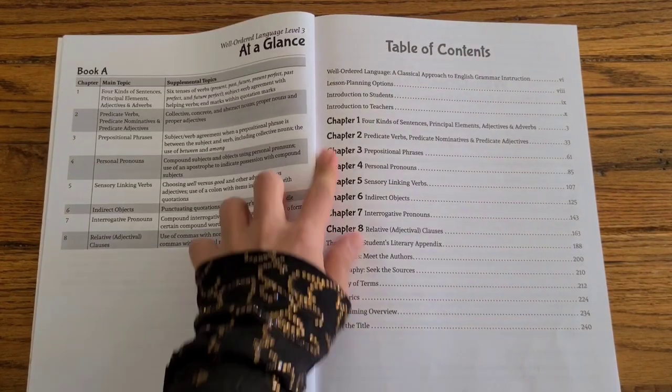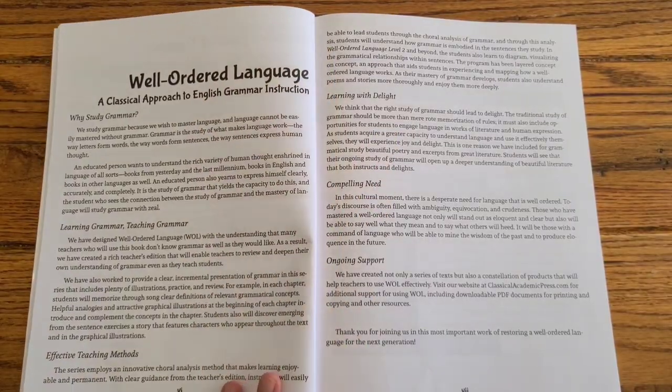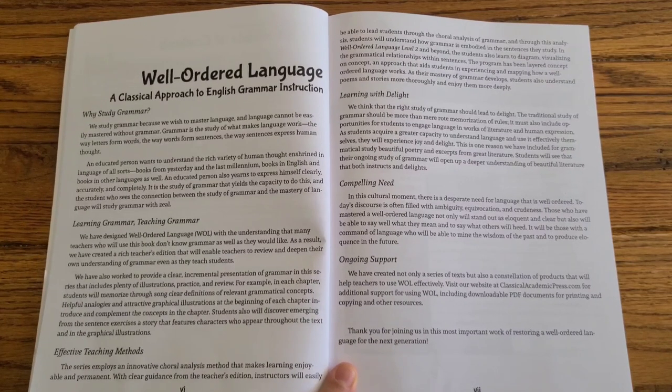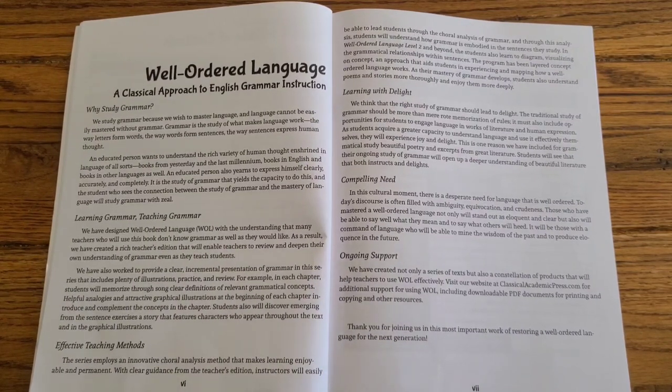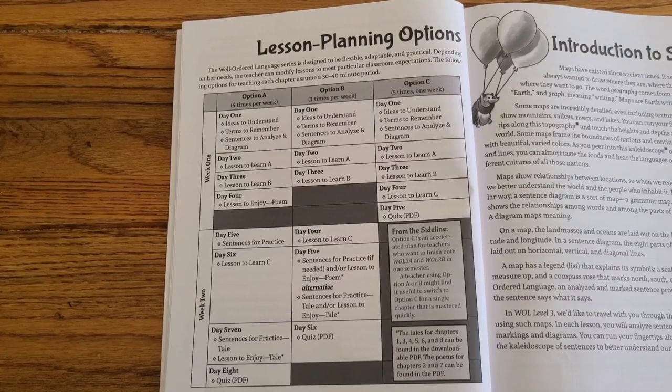There's a table of contents, and you can see chapter 1 through 8. Here we have Well-Ordered Language, a classical approach to English grammar instruction: why study grammar, learning grammar, teaching grammar, effective teaching methods, learning with delight, compelling need, ongoing support. And then here you can see we have lesson planning options.